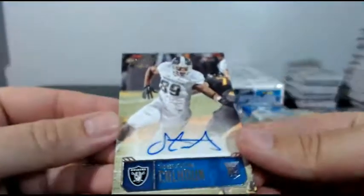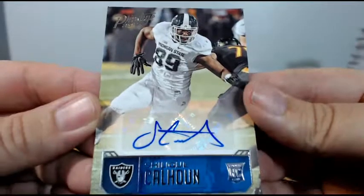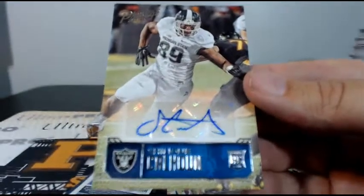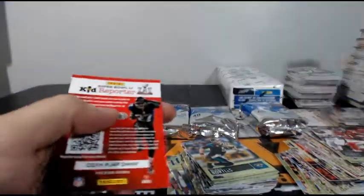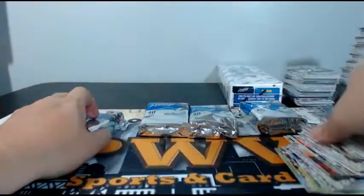For the Raiders, Shalik Calhoun. Going out to Oakland and Jerry L. Congratulations, Jerry. Bunch of other inserts not numbered.